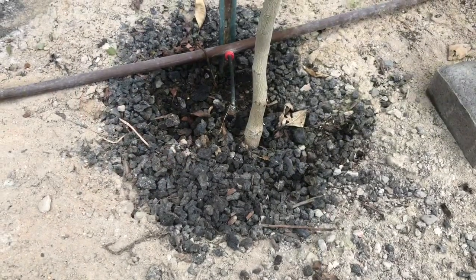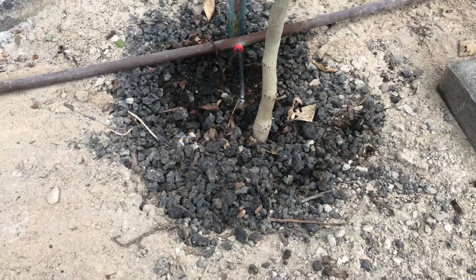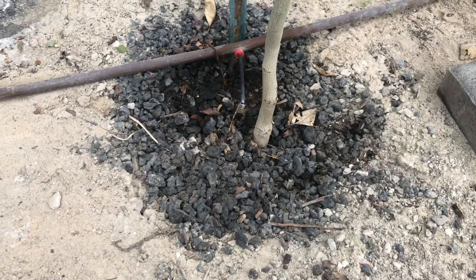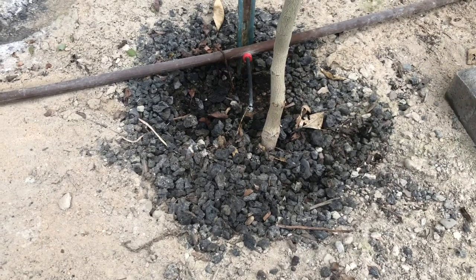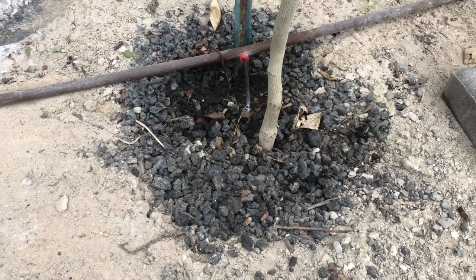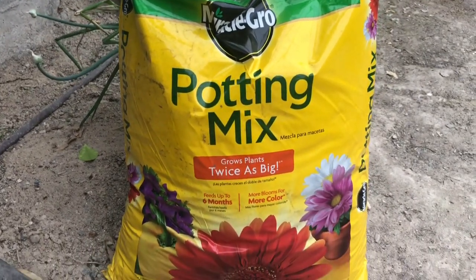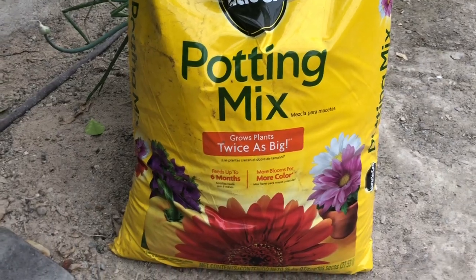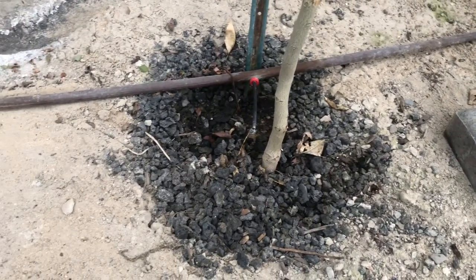So you're looking at the base of my orange tree, which I planted 3 years ago, and you'll notice I put lava rock around it. And what I'm gonna do today is remove the lava rock from around all of the citrus trees, and I'm gonna go ahead and dig around the tree a little bit, and then put some of this nice Miracle-Gro potting mix in around the tree and get some more nutrients down to the roots.